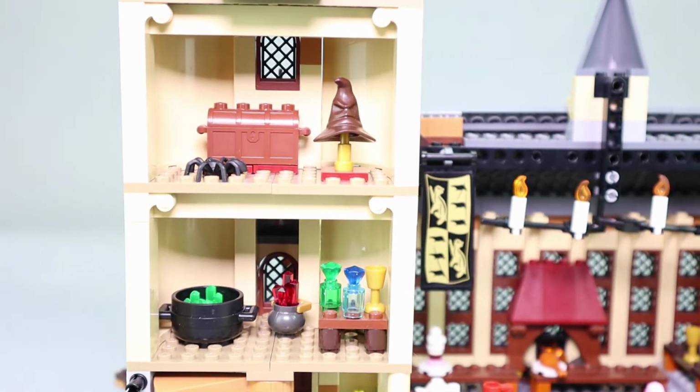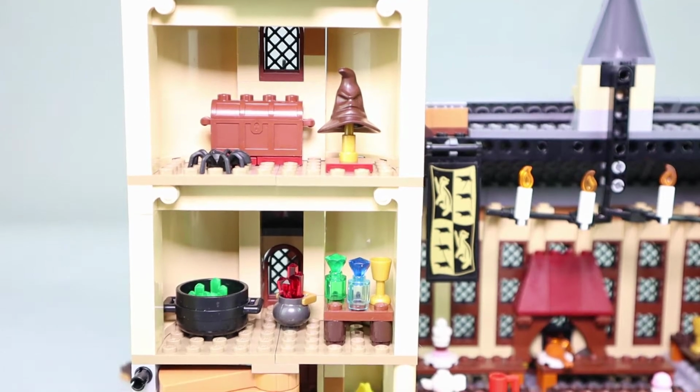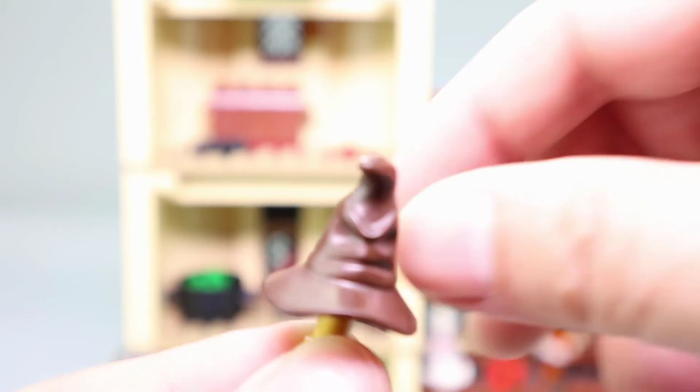Moving up, we see the sorting hat. It was done very nicely with just the molding for the eyes and the mouth, which I think turned out really well. Doesn't really need any additional coloring. So I think that was really well done.